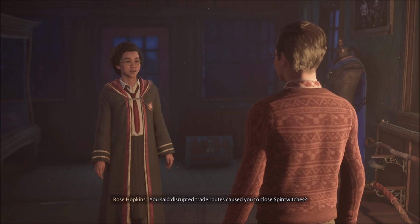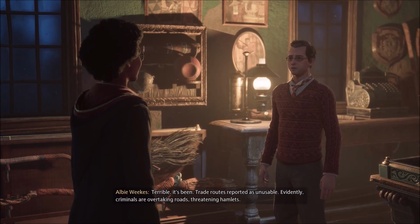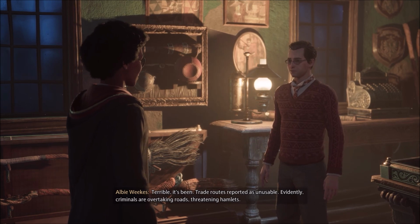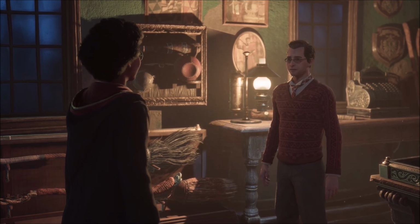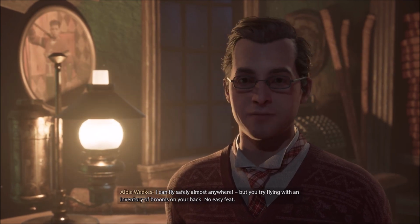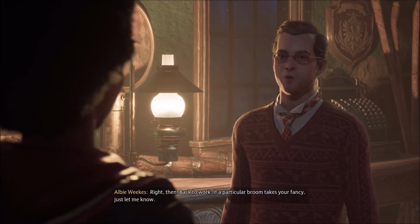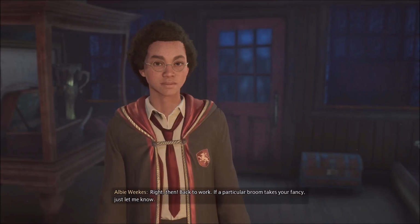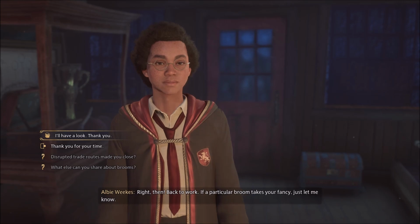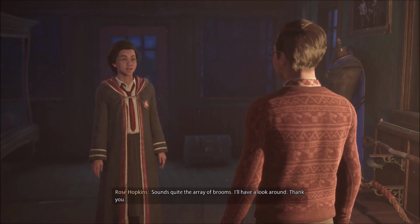You said disrupted trade routes caused you to close Spintwitches. Terrible it's been. Trade routes reported as unusable. Evidently criminals were overtaking roads, threatening hamlets. I can fly safely almost anywhere, but you try flying with an inventory of brooms on your back. No easy feat. Right then, back to work. If a particular broom takes your fancy, just let me know. Sounds quite the array of brooms. I'll have a look around, thank you.